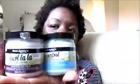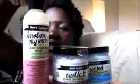So I did what I always do when I pick up new products. I pick up the leave-in, the deep conditioner, and the styler. I never, ever, ever pick up the shampoo because there's only one shampoo that I use in my hair, and I refuse to stray too far from that. I mean, I will use a couple other ones, but that's about it.